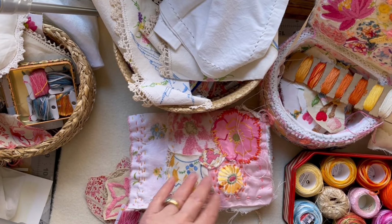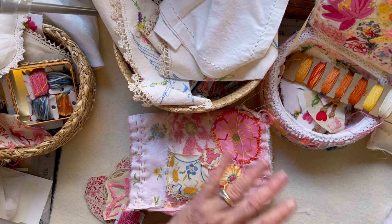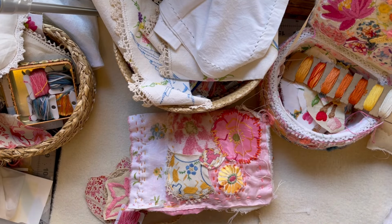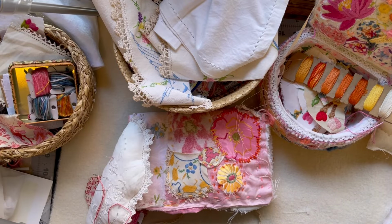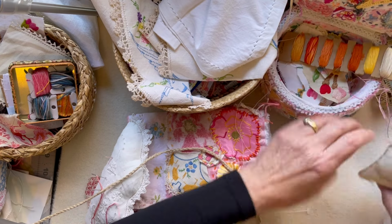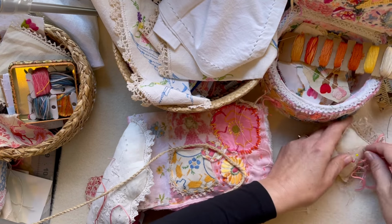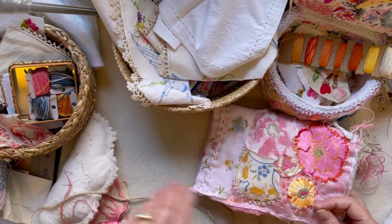That's enough talking. There's my colours for inspiration. And while I'm getting organised, I hope you've got your tea or coffee or whatever time of the day it is out and with you.